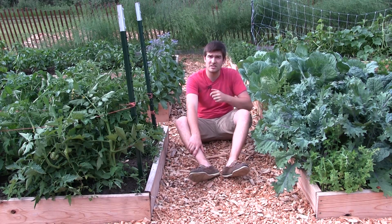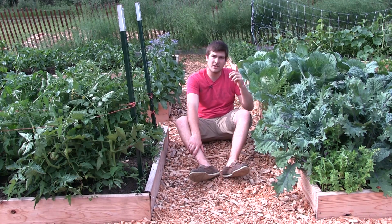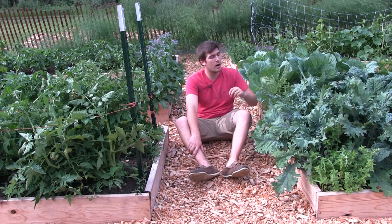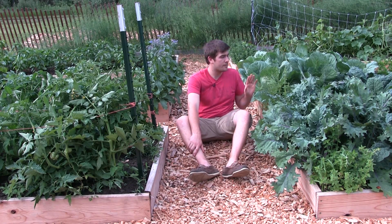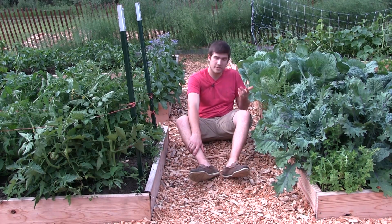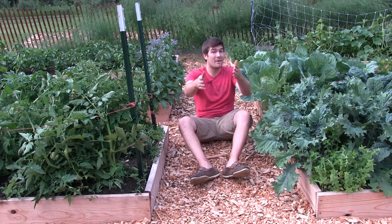Diatomaceous earth is a little safer because it only picks out those hard-bodied insects, but you can still harm some of your ladybugs and good stuff like that. So really, if at all possible, I like to go the most natural route possible, and I seem to have great results. I absolutely love the results that I'm getting, and hopefully you do as well. So I recommend trying it.